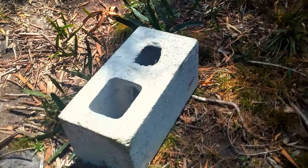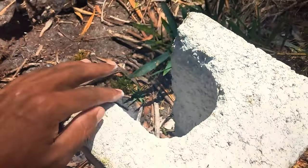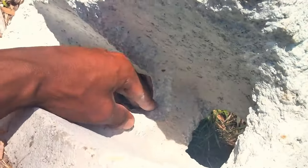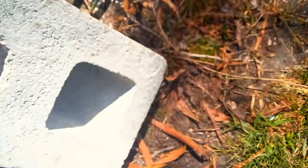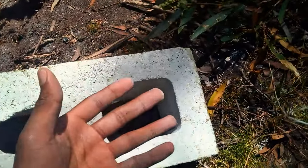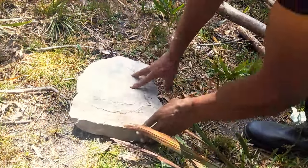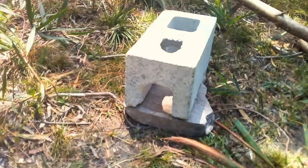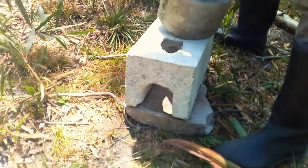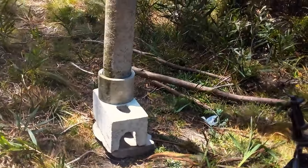For the stove I'm going to use the cinder block, and as you can see I carved out a tunnel here and a tunnel inside of it that's a little bit deeper than the first one. This is to allow smoke to travel through here and come out where the chimney is going to be. So I'm going to place a flat rock on the floor of the cabin like that. Then I'm going to add the cinder block and then the chimney. So that is what it's going to look like. It's gonna be interesting.